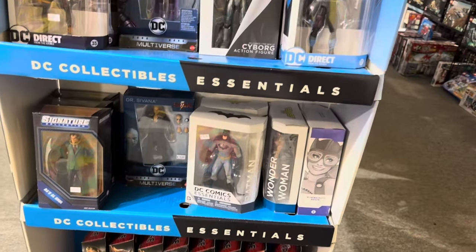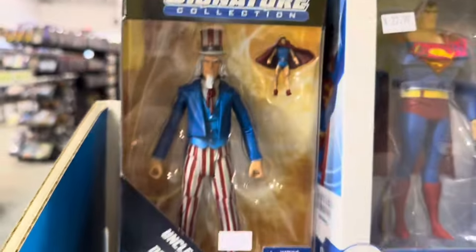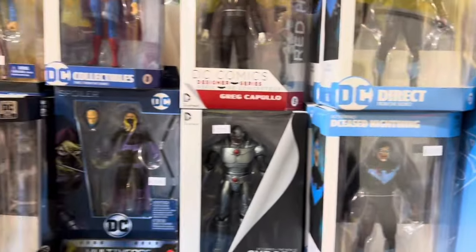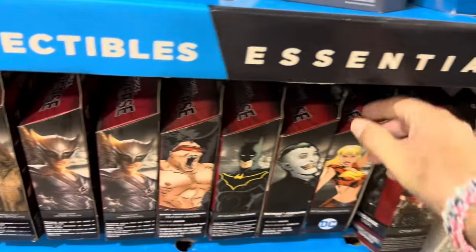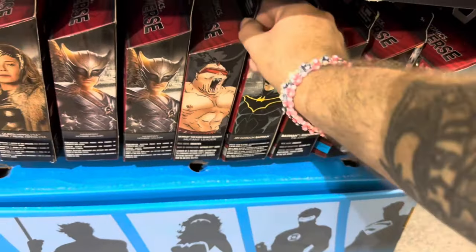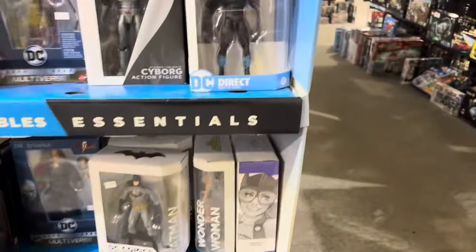All right, so this, we'll start here. We got the direct ones. We got Uncle Sam. Look at that little guy right there. And $135 for him. Got the deceased Nightwing in the house. Got this in-game Joker right here for $10. They got the mutant leader there. Dark Knight Returns for $15. Okay.